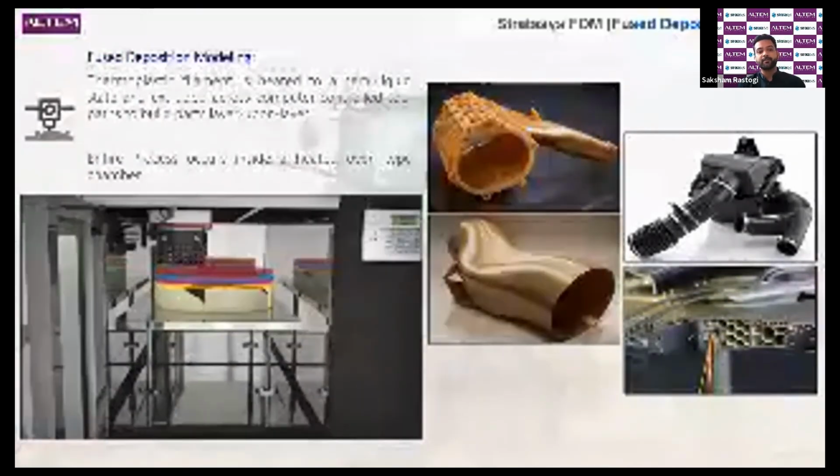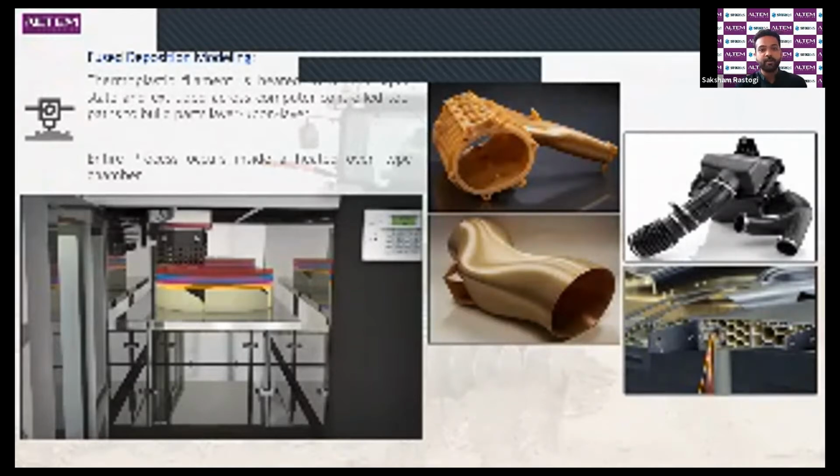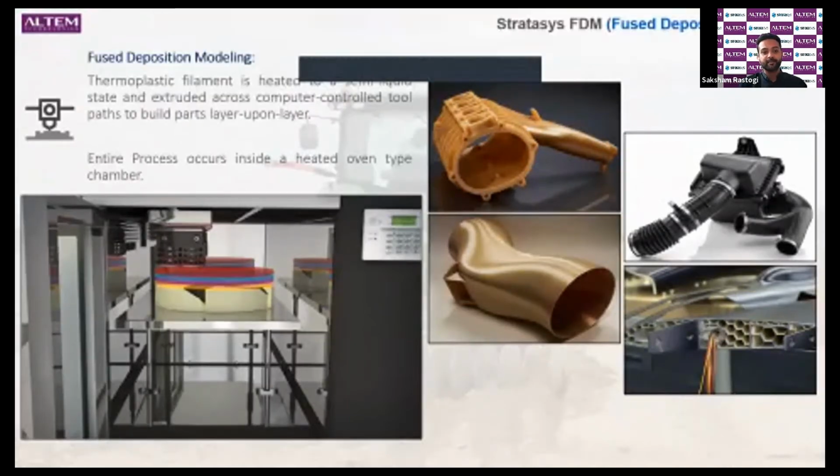So you have seen that the filament material comes into the extruder head, and we use dual head nozzles, one for the model material and one for the support material. The support material is a water soluble or dissolvable support material, and it supports your geometry while it is printing, while it is depositing the model material on the build platform.